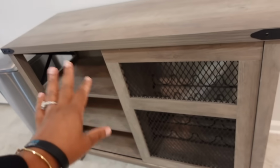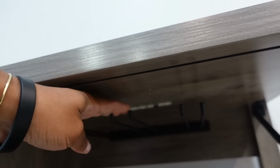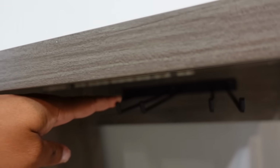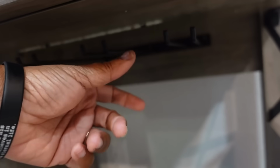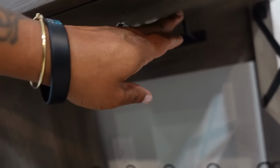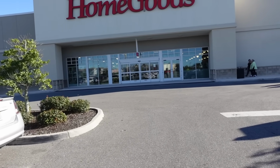Oh, I almost forgot. It lights up in here. It's an LED light strip up here, you can see. And it also comes with the remote. Oh, you can hang wine glasses from here. Forgot about that. I don't have any wine glasses that have the stem, so I'm gonna have to get some just because. First stop, HomeGoods. Let's see what we can find.